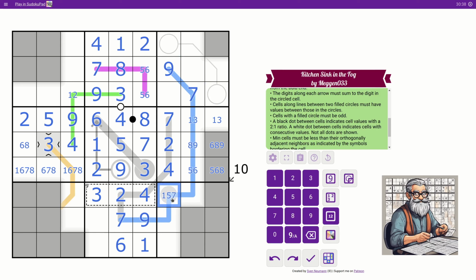Oh, this isn't a 9 anymore. Okay. Oh, it isn't a 7 either. Right. Can this be 1? 1 would leave us with 15. And 15 is either 8, 7, which is not possible, or 9, 6, which is still possible. One of these is a 7 or a 9. This can't be a 9.